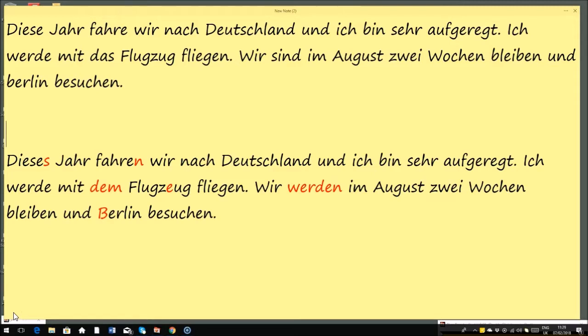And I've written a very short text. Dieses Jahr fahren wir nach Deutschland und ich bin sehr aufgeregt. Ich werde mit dem Flugzeug fliegen. Wir werden im August 2 Wochen bleiben und Berlin besuchen.